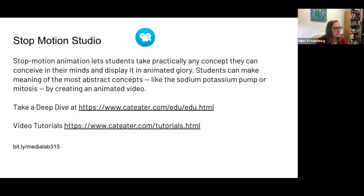And basically Stop Motion Studio, it's a free app. You can purchase an upgraded version of it, but the free version works beautifully. It is a tablet app, but it's also on Chromebooks as well. And it allows you to just take a series of pictures, and then the app stitches all of those pictures together into an animated video.